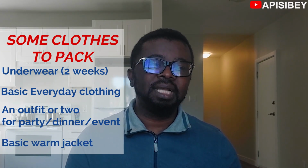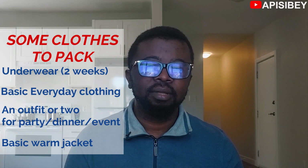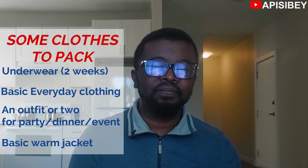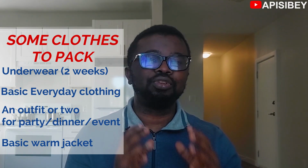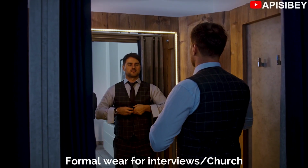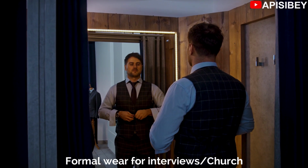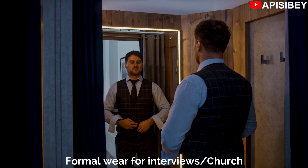A basic warm jacket if you are coming to Canada in the winter, because my recommendation is to wait till you land in Canada so you can buy your thermal and winter jackets, because those ones are made to survive the Canada winter. Then formal wear to attend job interviews if you plan on looking for jobs when you land in Canada, or even attend church possibly if you're a Christian.